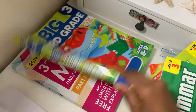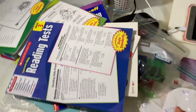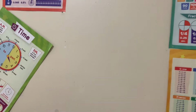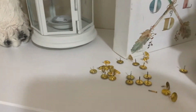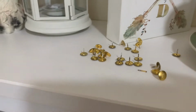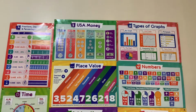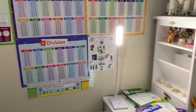These are books that I purchased when she was in 3rd grade. Some of them she didn't complete, so when I want her to do work of my own, I would have her use that, and just to reference back to as well. So what happened here, the sticky things that came with the chart keep sticking on the wall, and some of them keep falling off, so I had to go back and use the thumbtacks, and this is what they look like now, nicely well put back together.